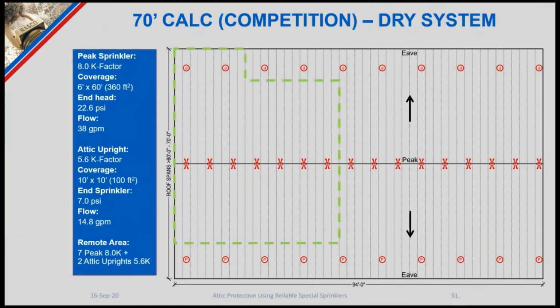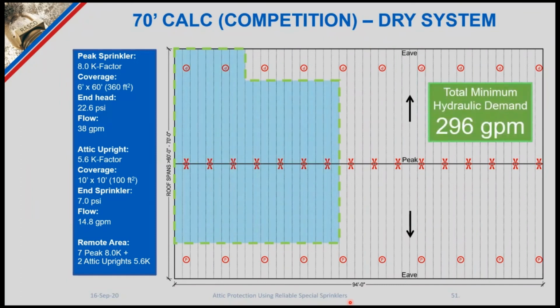Calculations on a dry system is going to be 7 of those sprinklers at the peak, and then adding in 2 of these sprinklers down at the eave. When you do that, you end up with 296 gallons per minute being the minimum demand hydraulically for this system. So I know that there's going to be situations with over discharging and everything else, but what we're doing is just adding up the minimum flow rate for each one of these products because it gives us a baseline to talk about. Without running proper hydraulic calculations, we won't know the end result, but we will know for sure that's going to be more than 296.